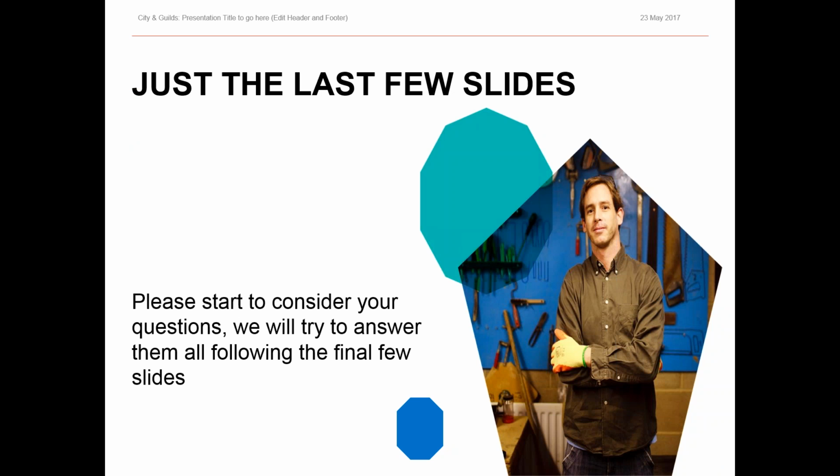So just the last few slides, just to summarise on what we've been discussing and to show some of the additional support that we have at City & Guilds.